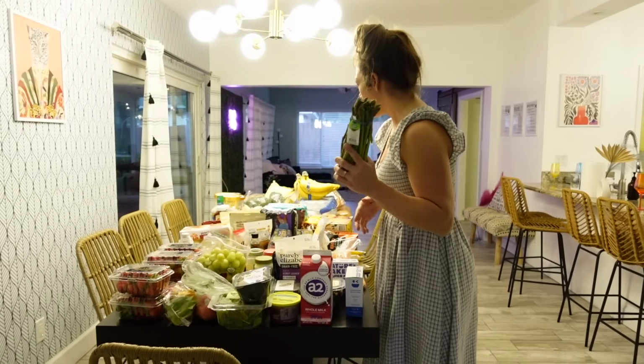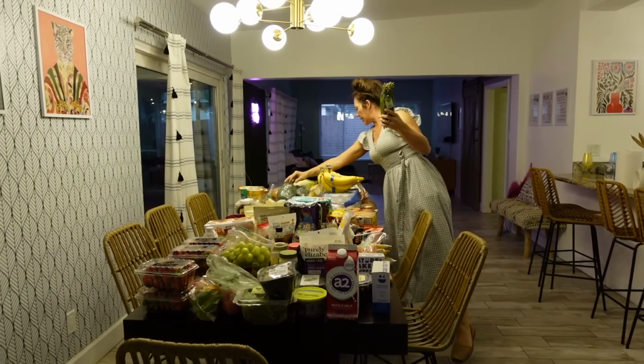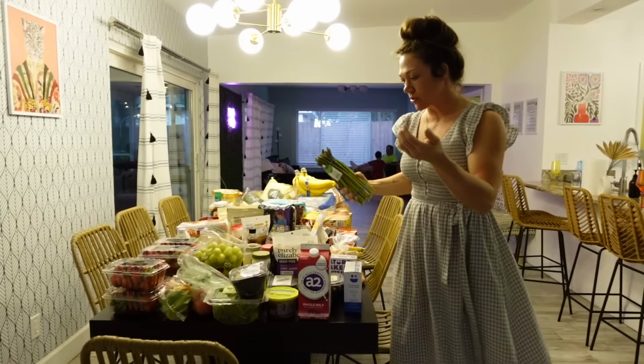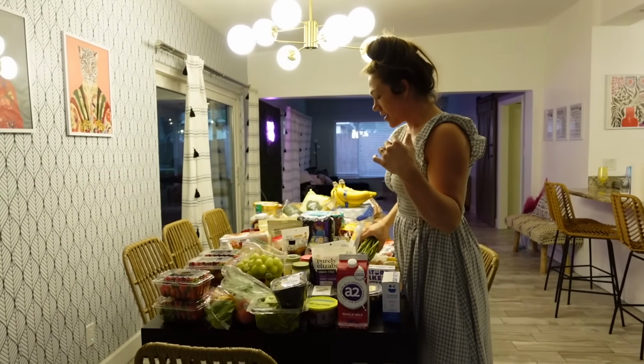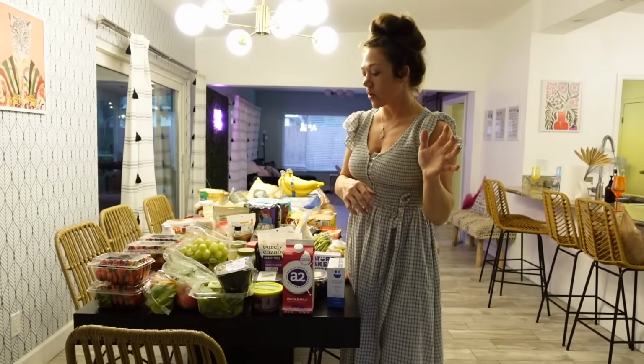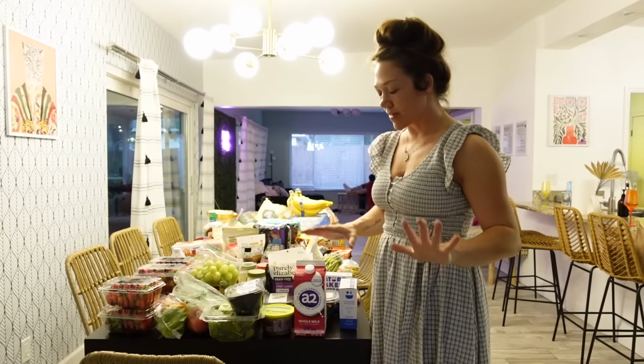Also got lots of veggies. I think I got asparagus, broccoli, leeks, carrots. Vegetables are especially important to me because coming off of the GAPS diet, I still require a lot of vegetables to keep my digestive system in a happy place.